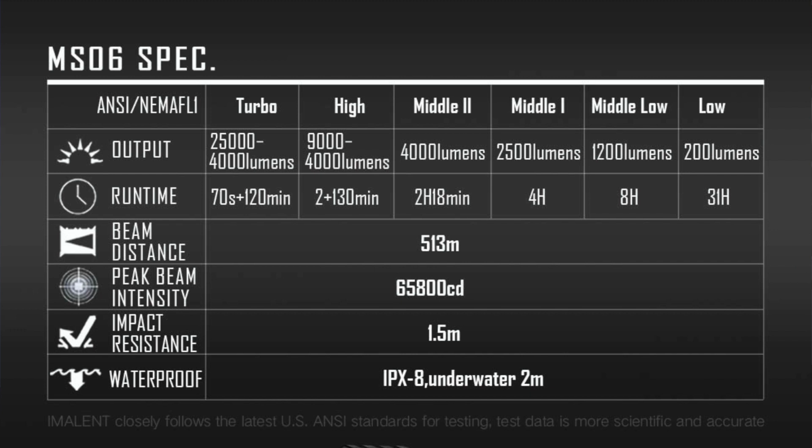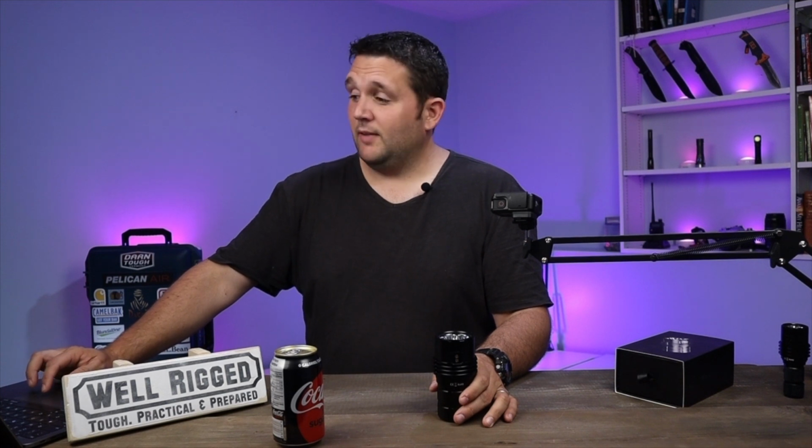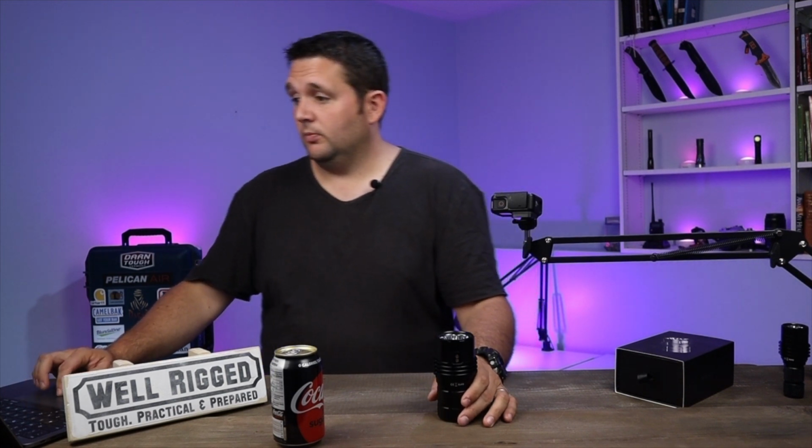Okay, so quickly, the high level is 9,000 lumens, and it steps down to 4,000 lumens after 2 minutes. It can run for 130 minutes at 4,000 lumens. And of course, I just spoke about middle 2, which is 4,000 lumens for 2 hours and 8 minutes. Middle 1 is 2,500 lumens, which is still pretty insane, for 4 hours. Nice. Imagine, 2,500 lumens is a lot of light, and to have that for 4 hours straight is very impressive.